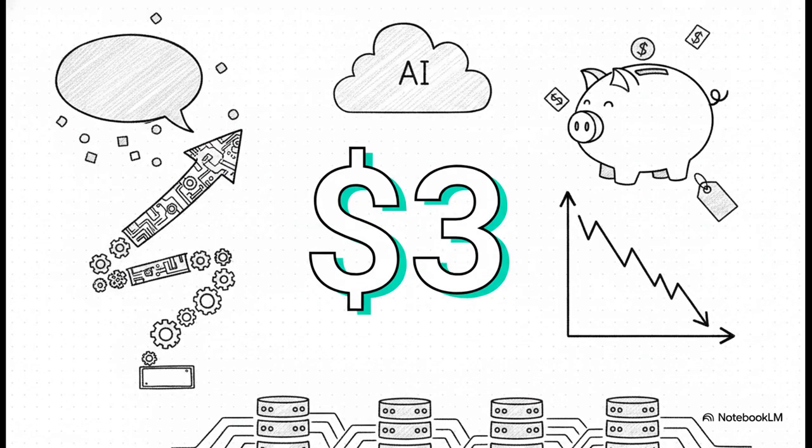But here is the number that is just sending absolute shockwaves through the industry. $3. Roughly $3 per million input tokens. When you compare that to equivalent frontier models from major US labs, which often charge a massive multiple of that figure, it's staggering. This isn't just a fun little discount, it is a structurally different cost basis. If your product is processing millions of tokens a day, this completely rewrites your underlying infrastructure bill.